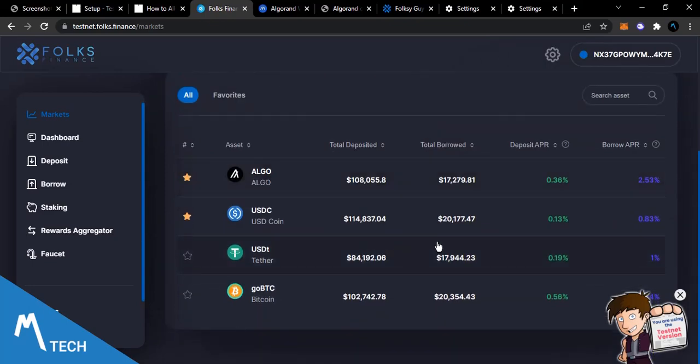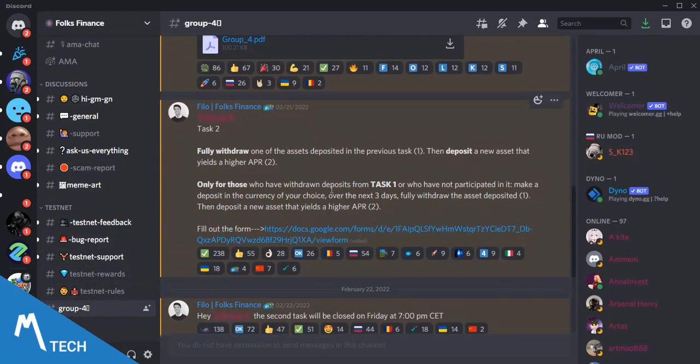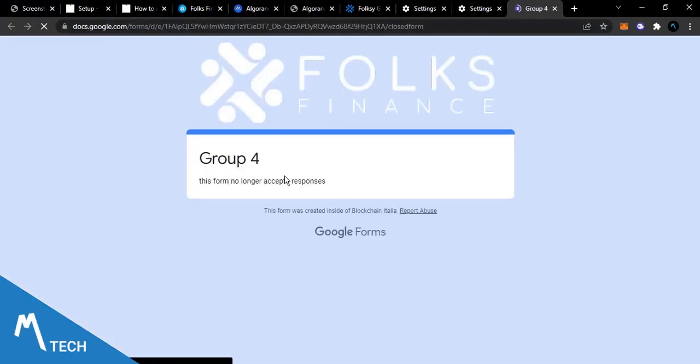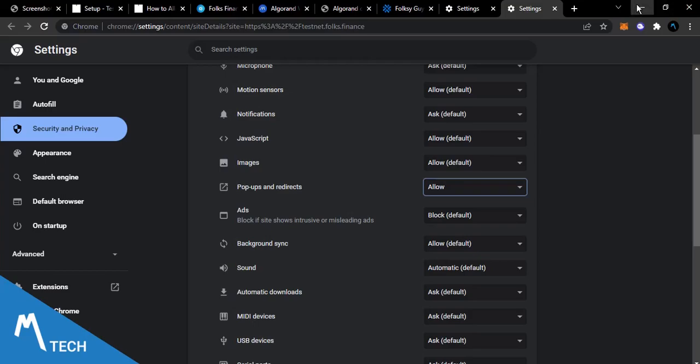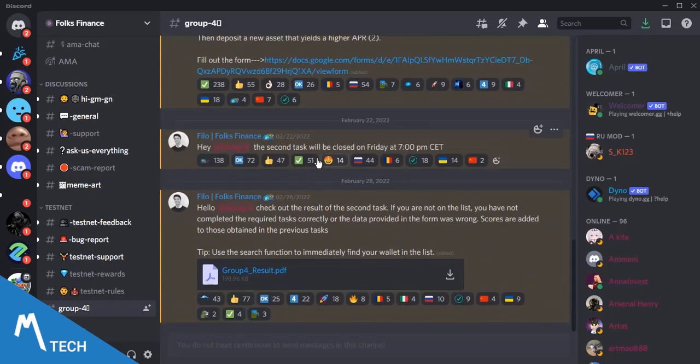Then you come over to the Discord channel, and once you're done with the tasks of that day, you come over and fill out a form. As you can see, this form has stopped accepting responses, so you need to be fast. You need to do the task as soon as you get the task, which won't take a lot of time.